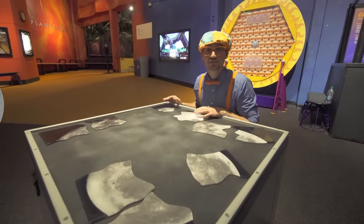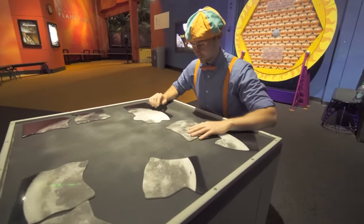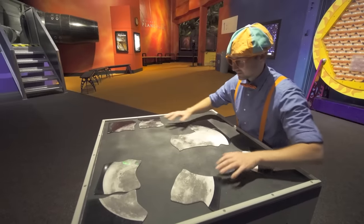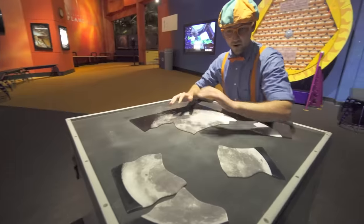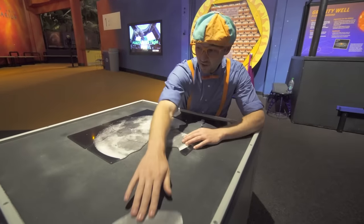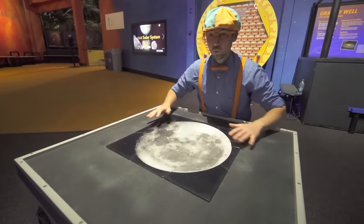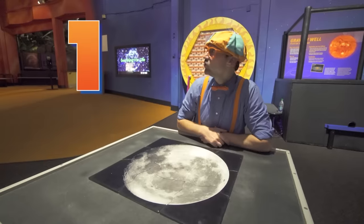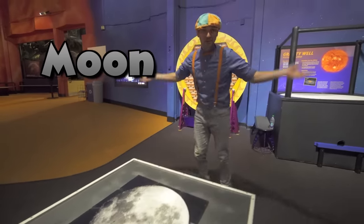Hey, I'm just doing this puzzle of the moon. Okay, there's one. Let's see. Hey, there's another. Yeah, that looks about right. Perfect. We're almost done. Look. Yeah, this is our moon. We live on planet Earth. And we have one moon, and we call it Moon. Wow, how clever of us.